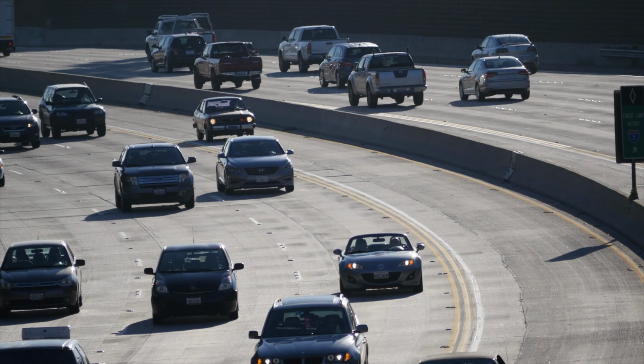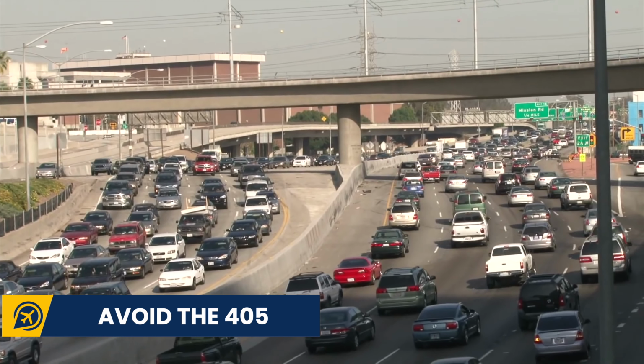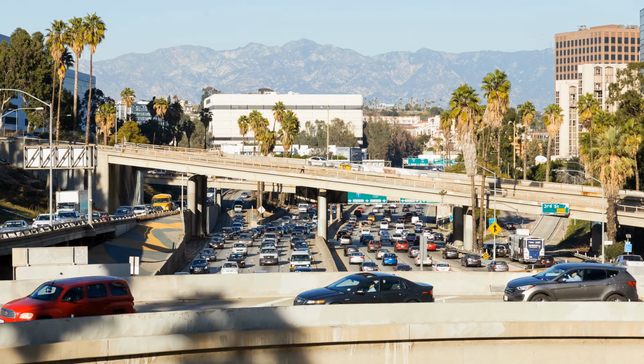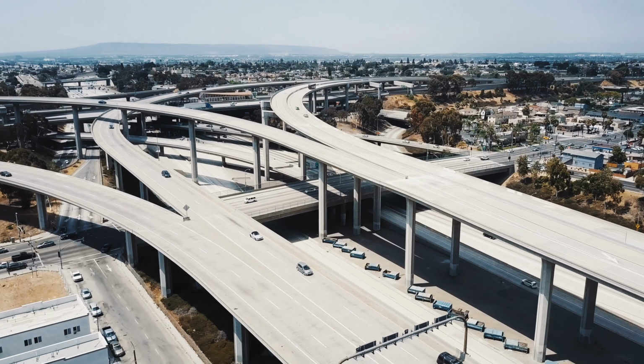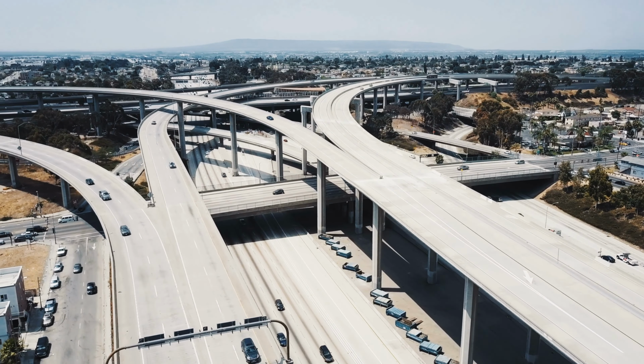Also, when you are driving or if you are ordering an Uber or Lyft, try to avoid the 405. This interstate freeway is known for its awful gridlock traffic. So when booking an Uber or Lyft, taking a taxi or driving yourself, do your best to take a different route to avoid the high taxi fares and long waits.